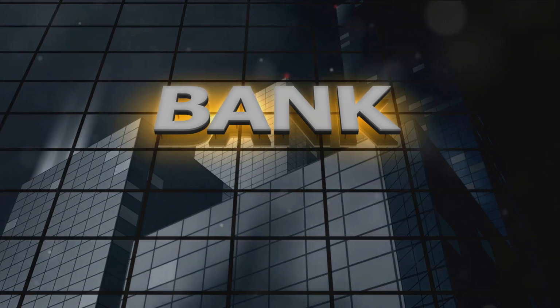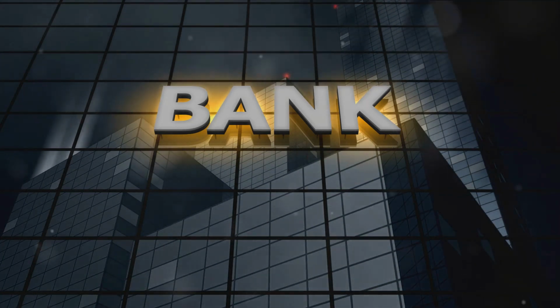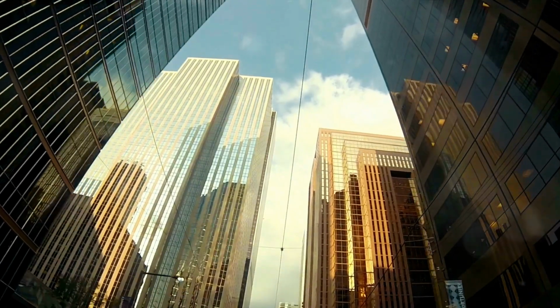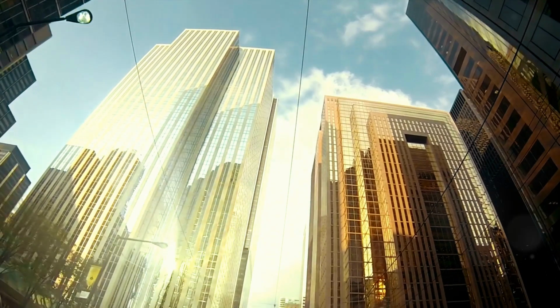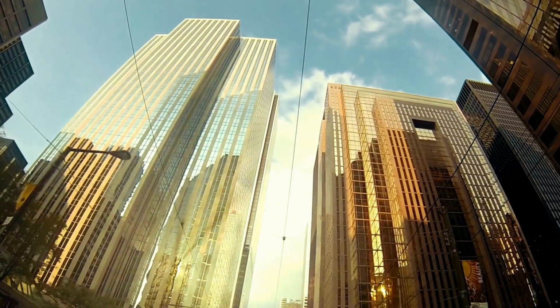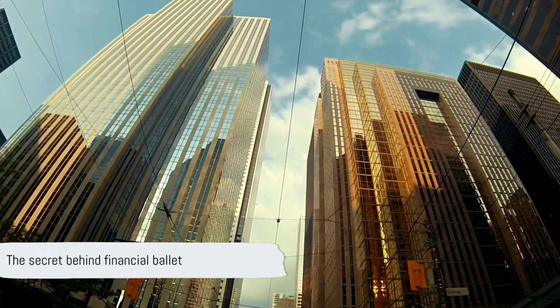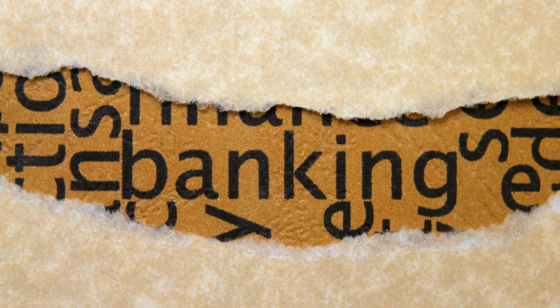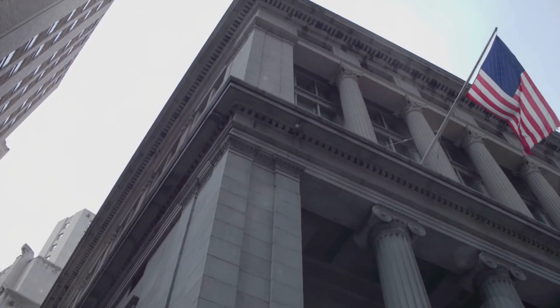Every transaction you make, every deposit or withdrawal, is part of a vast, intricate dance. It's a dance choreographed by banks and financial institutions, set to the rhythm of interest rates, lending, and investment. But how does it all work? What's the secret behind this financial ballet? Well, it's no secret at all. It's a process that's both intricate and straightforward, a process that we'll be exploring today.